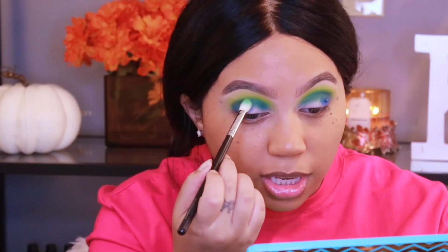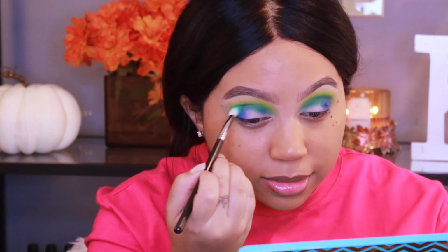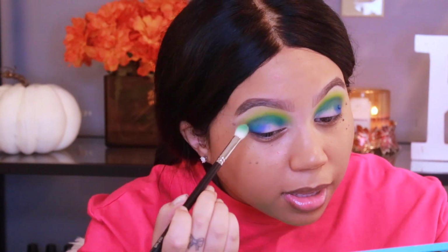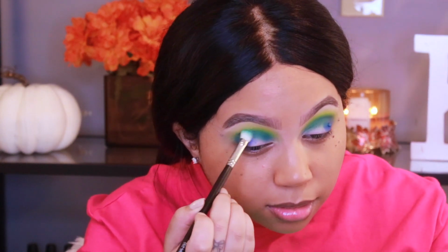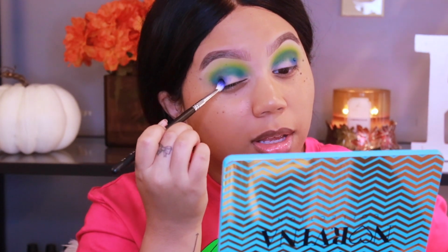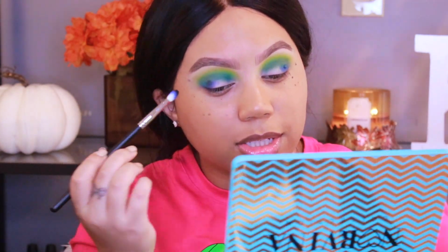Now with that brush that we were using with the E3 shade, I'm just not taking any more product. I'm just blending out some of that crease area. I'm just going to take that same brush that we were using just now with that C3 color, and I'm going to dip it into the E5 black shade. Am I a little nervous? Just a little bit. I'm just going to work this on my outer corner and bring it very slightly into the crease.